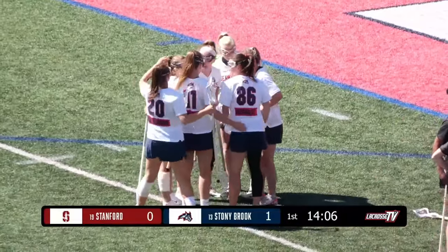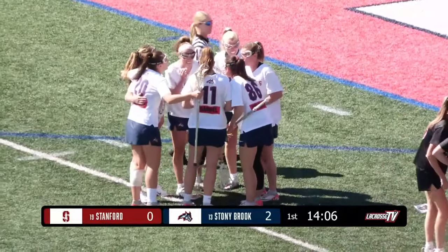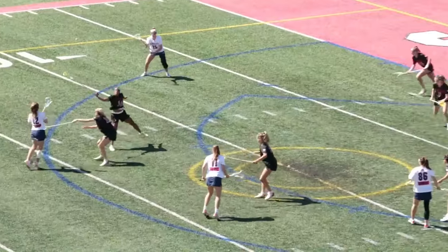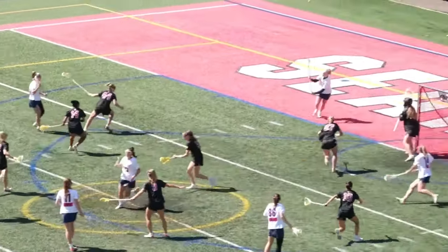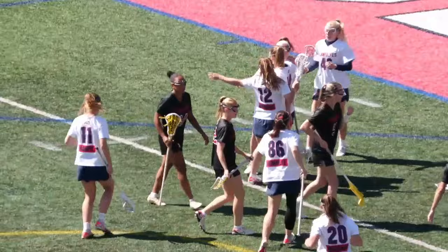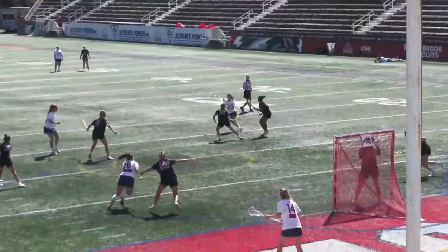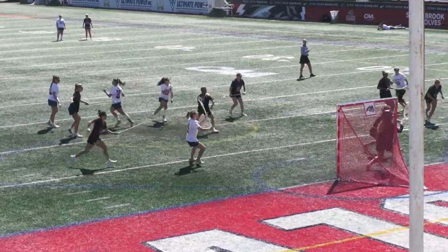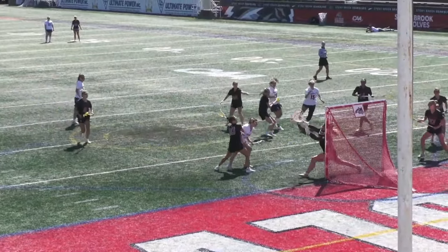What a well-worked attack. And that is what happens when you win the draw control. You get control, you get possession, and they capitalize twice in a row to take the early lead. Morgan Mitchell to Alex Finn to Kaylin Hart, tic-tac-toe. Beautiful offense there for Stony Brook. Again, Ellie Macera just kind of drawing those defenders, passing the ball to where those slides are coming from.